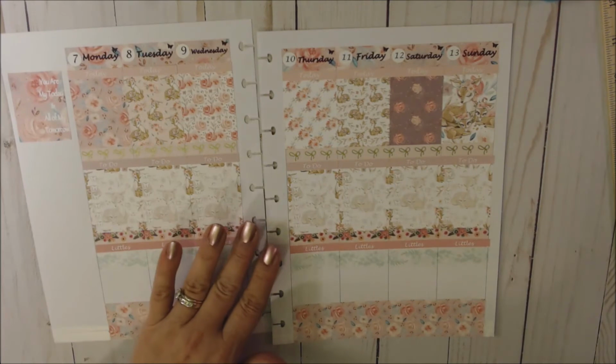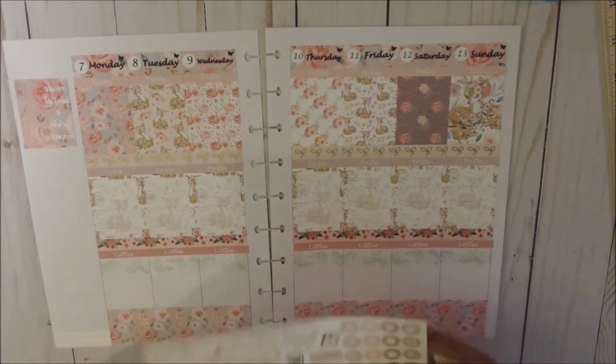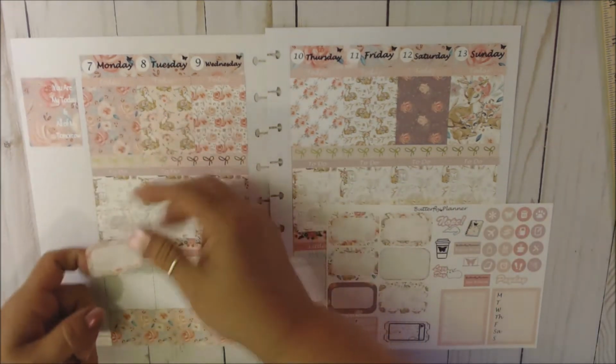Now let's go ahead and lay these gorgeous half boxes. So I'm going to color block. And if you're new to planning color blocking, I'm just going to try to match the patterns here.